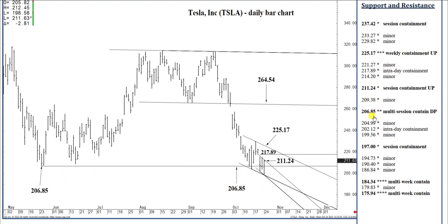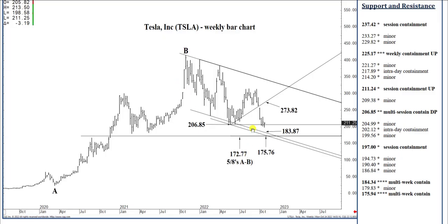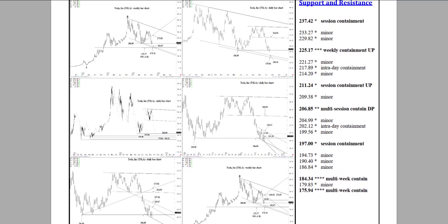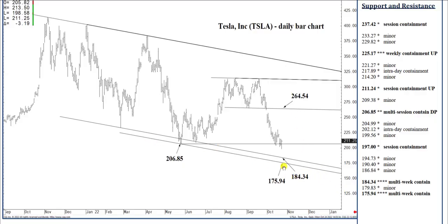I'm keeping 206.85 as a 2-star support, really, if we close below it. I don't like to encourage aggressive buying of it because I think overall this market remains weak following that longer-term sell signal a month ago when we gapped below this speed line that is now at 273.82, indicating not only a retest of the May 206.85 low, but ultimately this channel bottom structure that is presently between 175.76 and 183.87. On the daily chart, you can see it's a little different, and I can show that on the daily chart: 175.94 to 183.34. So if we close today below 206.85, we should, by the end of next week or sooner, continue south into that 175.94 to 184.34 area.